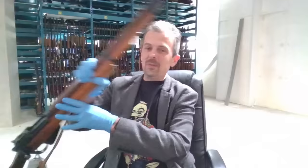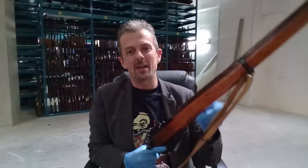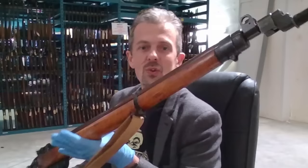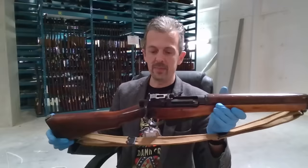So the rifle we're seeing here, well, we've seen both actually. We've seen the number 4 and I'm now seeing the number 4T sniper variant. We do have both. I just happened to have grabbed the standard British rifle number 4, which feels wonderfully light after hoiking that light machine gun around. A much loved service rifle.